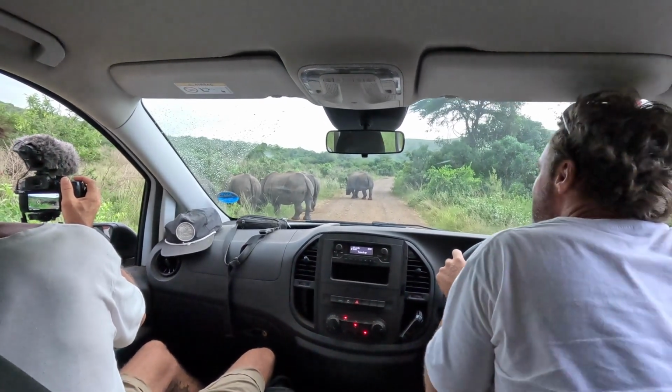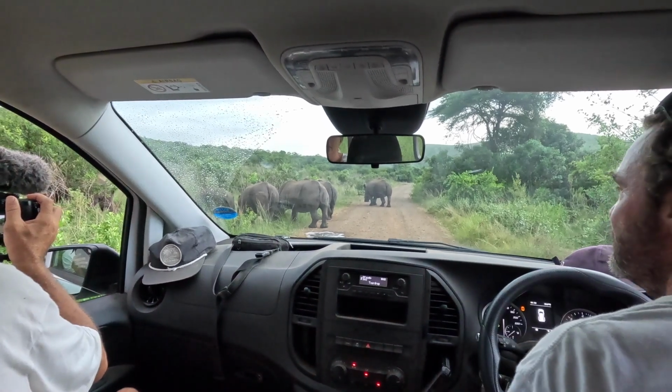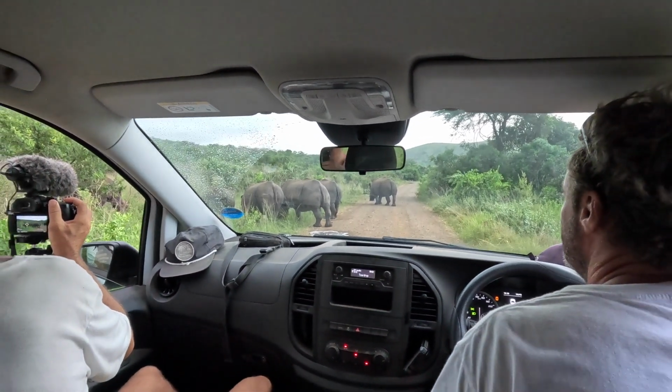Oh, look at their bottoms. That's so cute. 1, 2, 3, 4, 5, 6. 6 rhinos. That's a whole heap of rhino blood. Yeah. It's just insane. Absolutely insane.